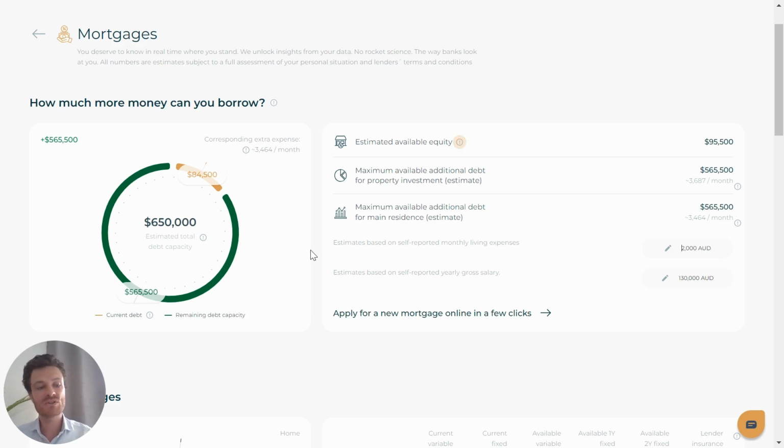First, we consolidate all your debts, all the debts you enter in your profile: mortgages, car loans, personal loans, student debt, credit card limit, you name it. As a consequence, the more liabilities you enter, the more accurate our estimate. Then we take the inputs you just gave us. We do two things. We look first at your total revenue on a yearly basis, and typically banks are ready to lend between 5 and 8 times your yearly salary. We take 5, so we are quite conservative as a ratio.